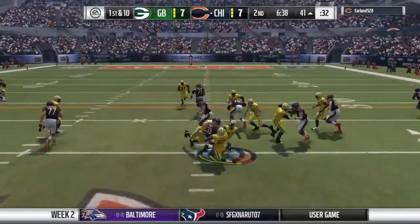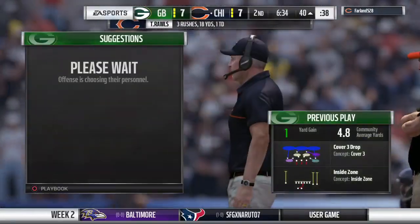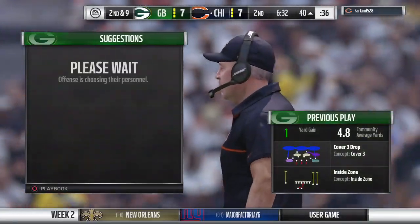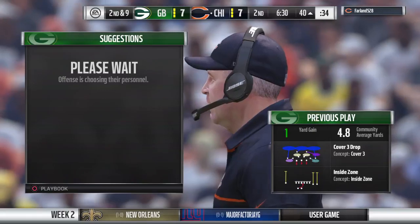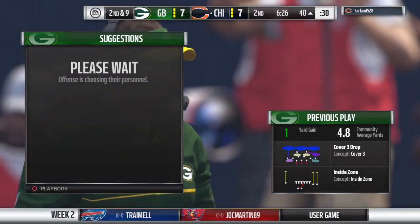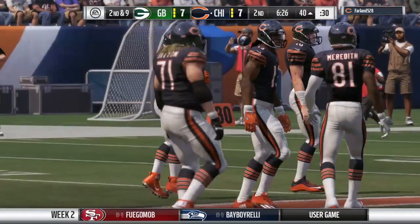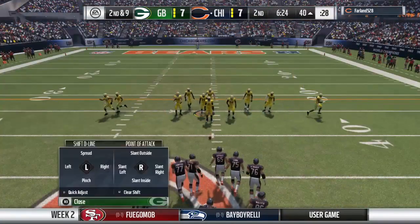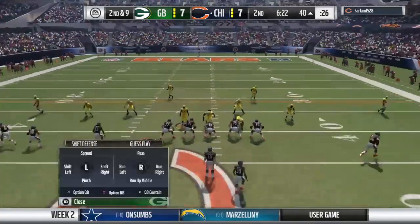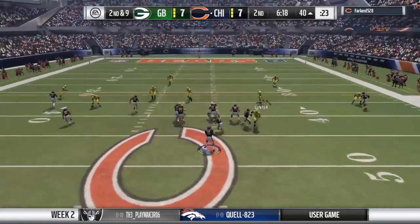Back to the ground attack. It's Rawls. And he'll take this one down to about the 40. Just a yard on the first down carry, so it's 2nd and 9. A 1-yard gain can look like a disaster, but it all depends on how the game is going. Is it a series of 1-yard gains running the ball? If that's the case, you might have to start thinking about throwing it a little bit more. But if it's just the occasional 1-yard run, hey, congratulations to the defense. They won that one. Come back and get them the next time.